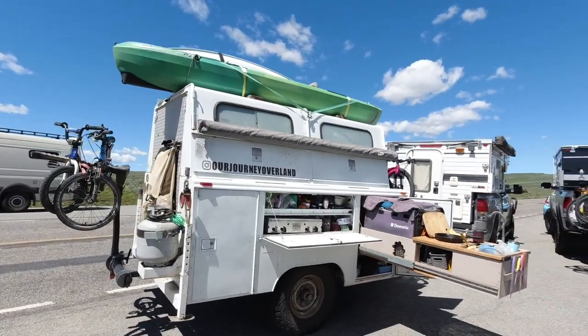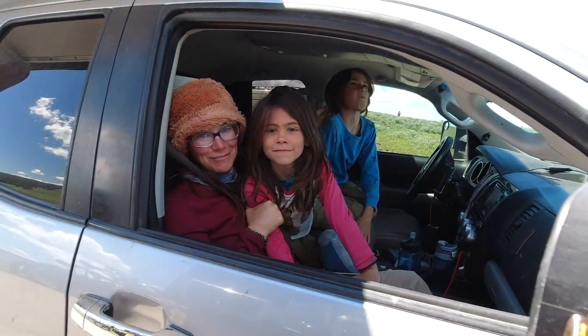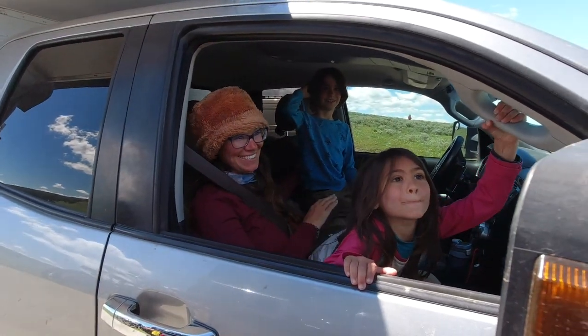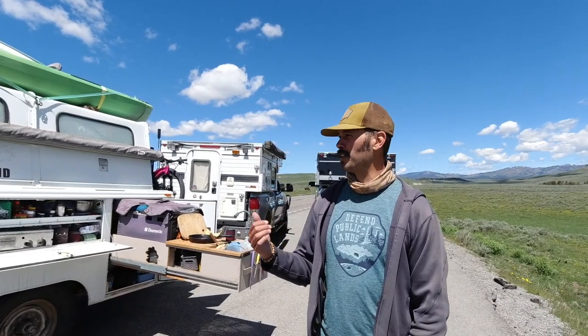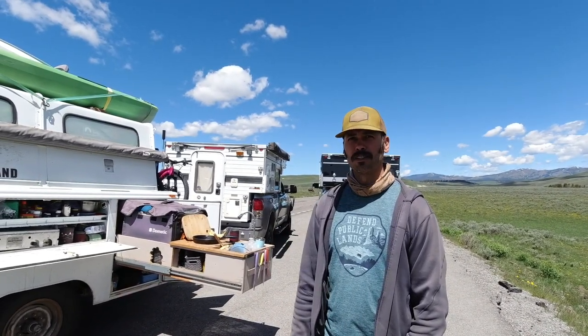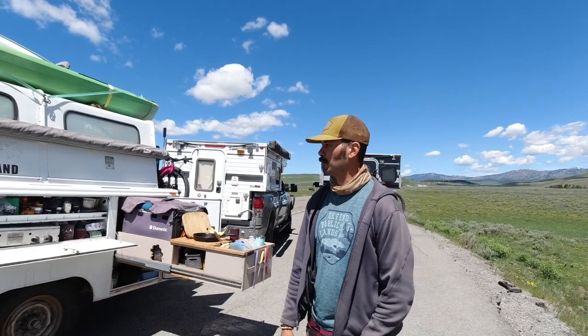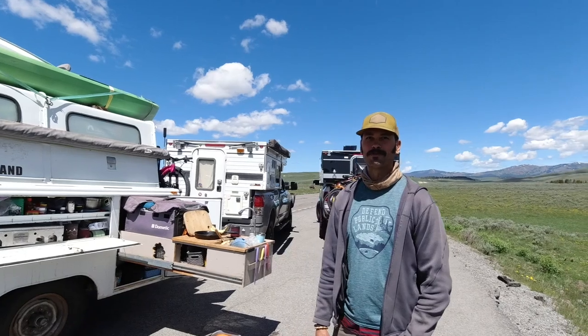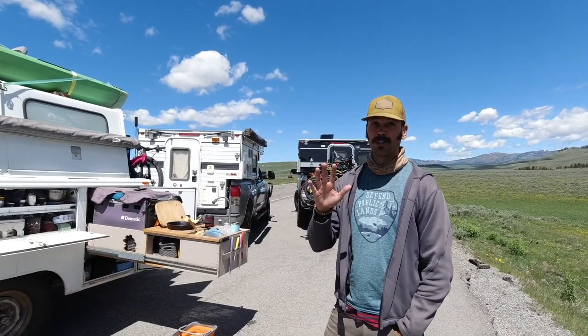So we're a family of four. We've been overlanding now for almost 10 months. Well, we've been overlanding for 20 years. Me and my wife have been overlanding together for 20 years. We've done several multi-month trips, and this is the longest one, about 10 months out on the road. So we're having a blast. Unfortunately, we've only got about a month left, and then we're going to have to go back to the real world. How many kids again? We got two kids, a 5-year-old and an 8-year-old.